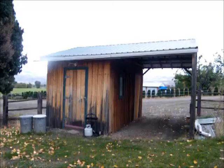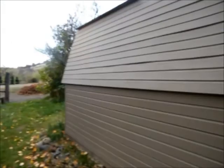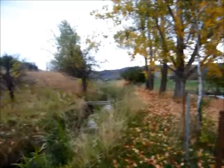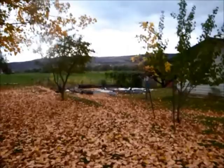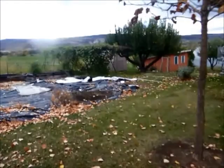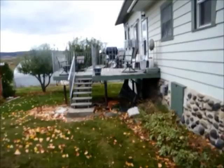It's a little storage building there. It's a garage in the front, and that's where they park one of their cars. A garden shed here, and this is the ditch where they pull the water for the yard. Little back patio. Some fruit trees.